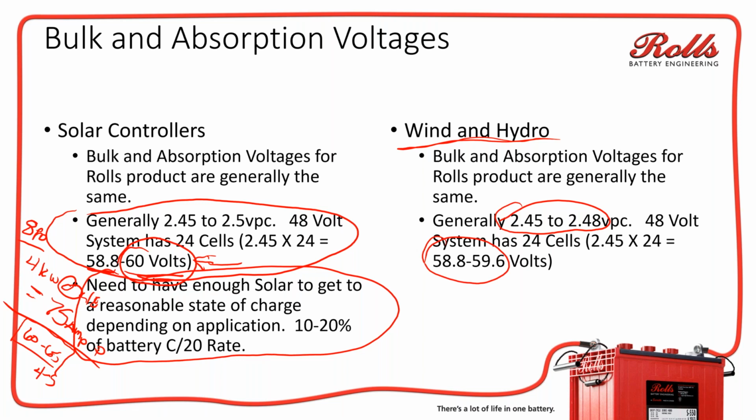I don't want to push too much into it. And so what I'm going to do is set it to 2.48 and set my diversion load to do, say, 59.6 to 59.8. So when the battery voltage gets to that high level, that's when I turn on my diversion loads to shut off my charge, to slow down my charge so I'm not damaging the batteries.